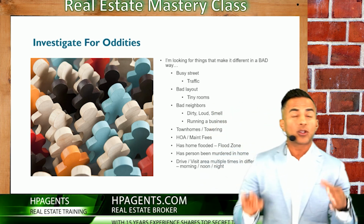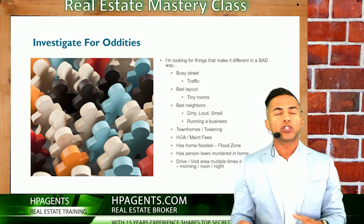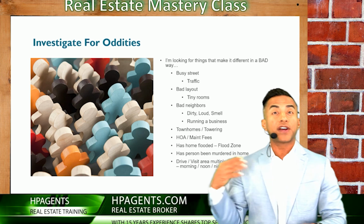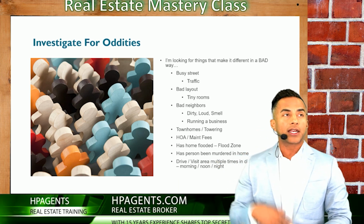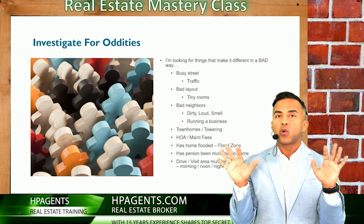Then, of course, this is a weird one. Has anybody been murdered in the home? It's okay if people have died of natural causes, but when somebody's been murdered in the home, it's something you have to disclose when you sell the property. So sometimes you'll find a property off market where somebody's been killed and no one's told you. I know this sounds weird, but these are oddities in the homes where you have to be like, whoa, red flag.